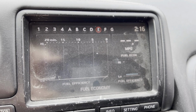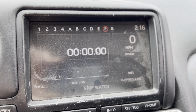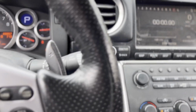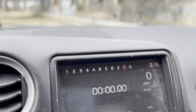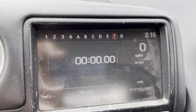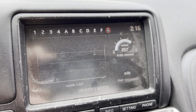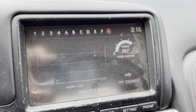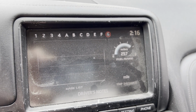Just an example. You can monitor fuel efficiency over time, lap times. You actually have a button on the wheel here, start, stop, which will run that, and a mark button that's actually next to that as well to mark lap times. Very cool. And then I guess you can enter in some driver's notes. I wonder if it's, you know, audio recordings or whatnot. I'm not quite sure, but I haven't played with that.